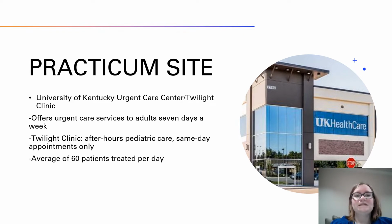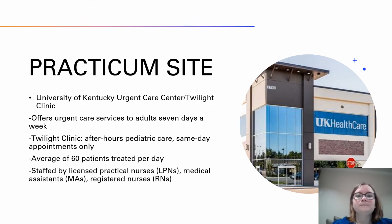An average of 60 patients are treated per day at the urgent care and pediatrics Twilight Clinic. I remember one of the days I was there doing my practicum that they treated close to 100 patients in a single day. The clinic is staffed on the floor by licensed practical nurses, LPNs, medical assistants, or MAs, and registered nurses, or RNs. The patients are treated by nurse practitioners in the urgent care clinic.